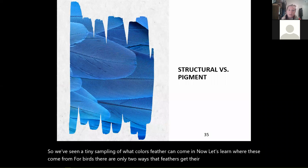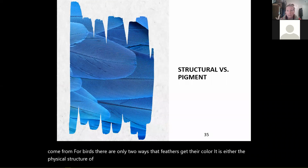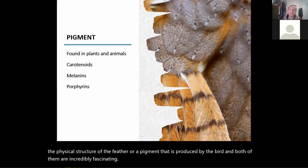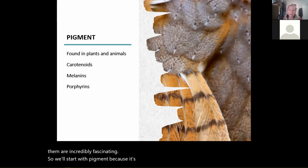It is either the physical structure of the feather or a pigment that is produced by the bird. And both of them are incredibly fascinating. So we'll start with pigment because it's a little more simple of a concept than structural color.